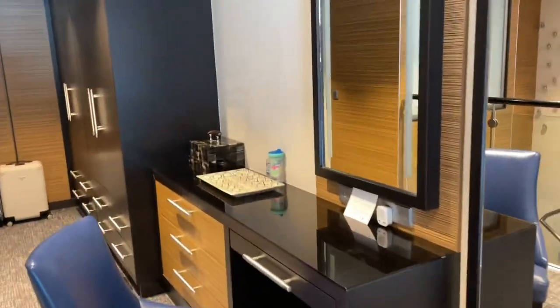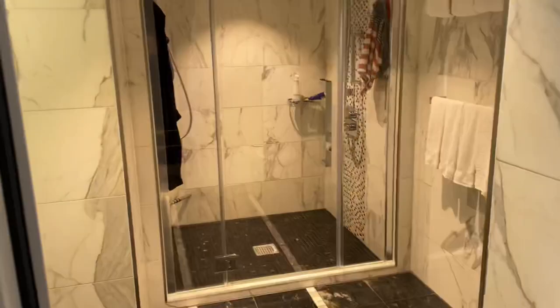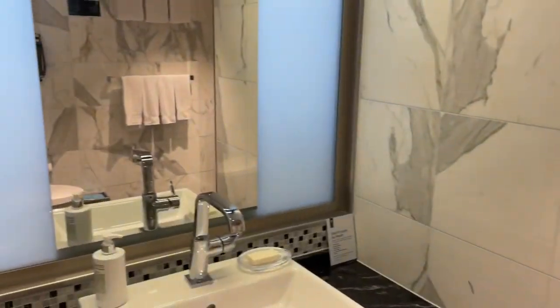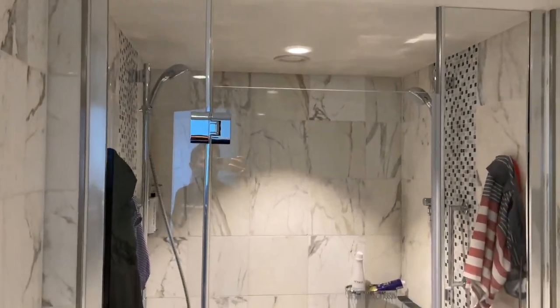Got a nice desk here, a working desk. You can put your laptop and some other cool things here as well. And then over here, I'm guessing is the master bathroom. So let's check it out. All right, here's the master bath. Just going to do a quick video here. Got a nice size mirror, drawers, your toilet. And of course you have the full bath right there.